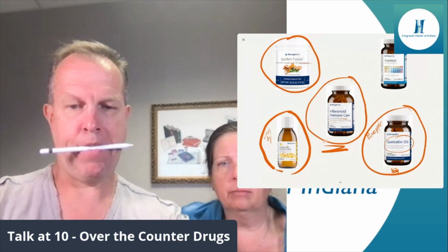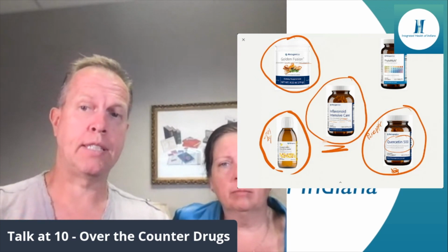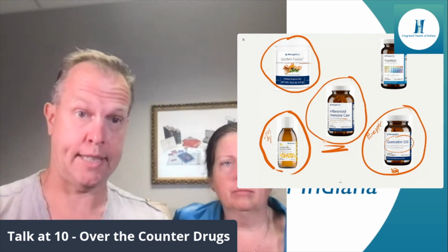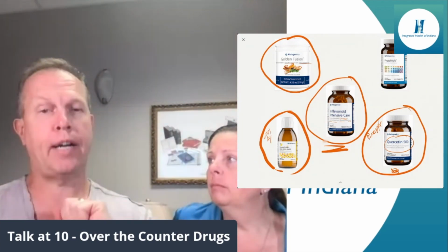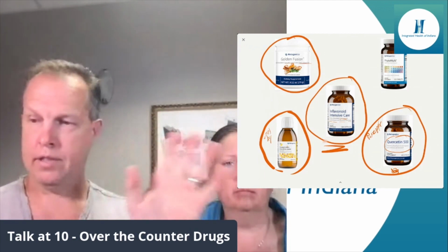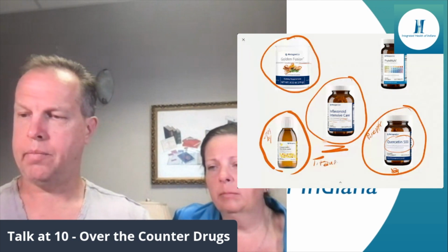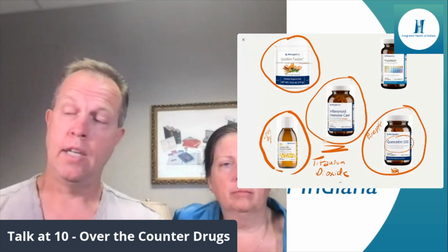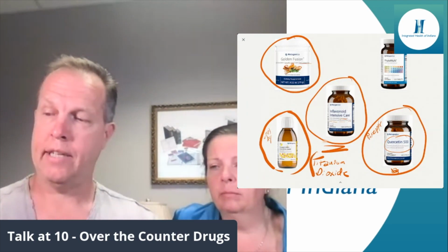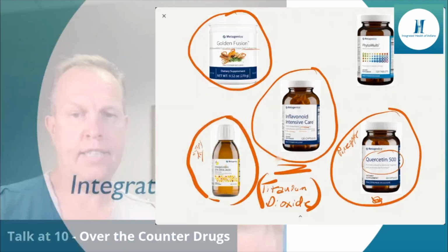So if you are interested in any of these things, Metagenics is a physician's only brand, so you can trust it. That's the whole thing about these things. If you get vitamins, just do me one favor, look for titanium dioxide. That's what they use to powder coat the pills. It's white. When they do that, this tells you that that is a crappy vitamin. Don't take it.